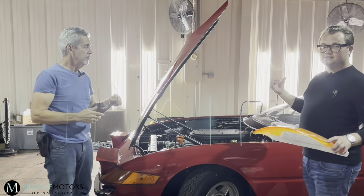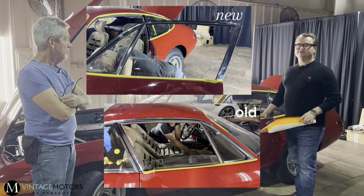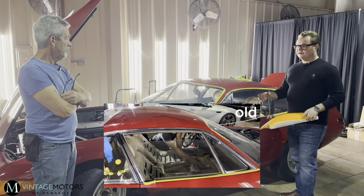Come to this door over here. The owner wanted his windows to work. They basically were turtle slow. We have pictures or videos of it going up and down prior to that. Lloyd had to go in there, look at it.